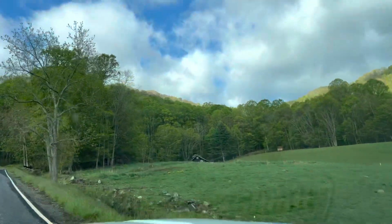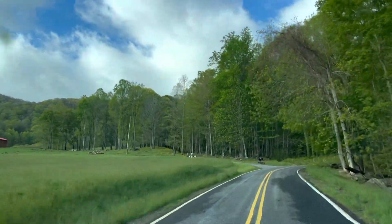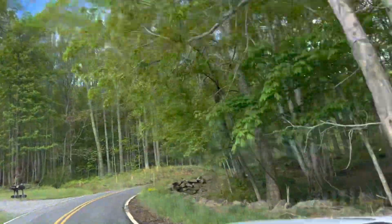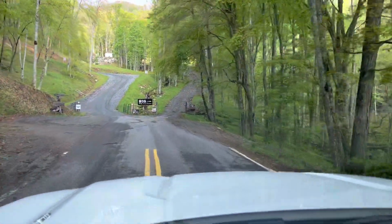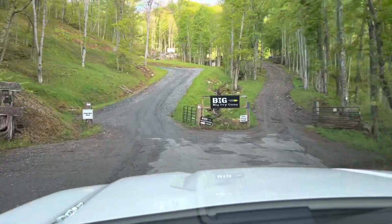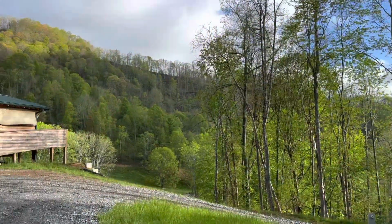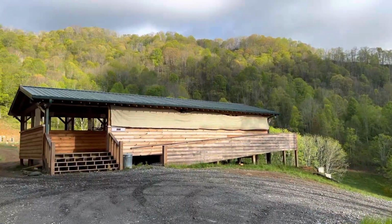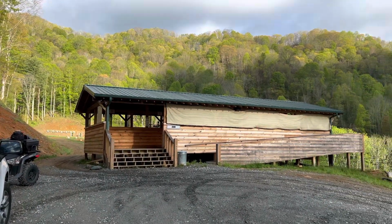Now, if you're looking for a flat range, this is not it. You'll actually shoot mountaintop to mountaintop, and it's an unbelievable place to experience. Now, when you come up to the main entrance, you're going to have two big signs like this. If you go to the right, you'll have class parking. They have some bays over there, but we're going to go to the left, and we're going to go up the steep mountain here. Now, the match doesn't start till 9 o'clock, but they do have a zero range open to 200 yards, so let's go ahead and get some zeros and make sure we're good on our ammo.